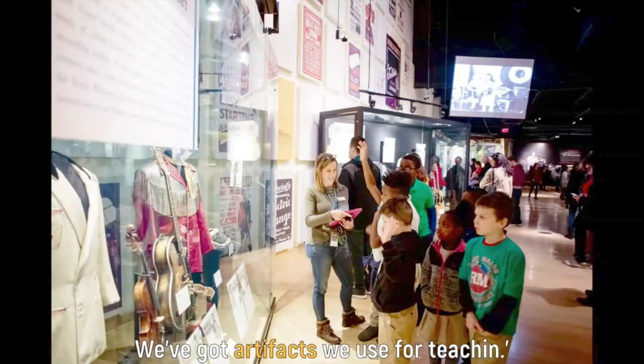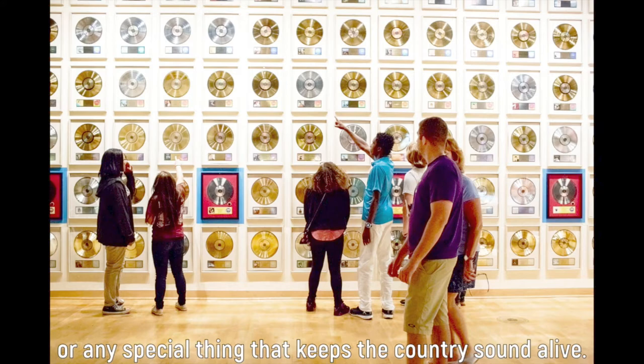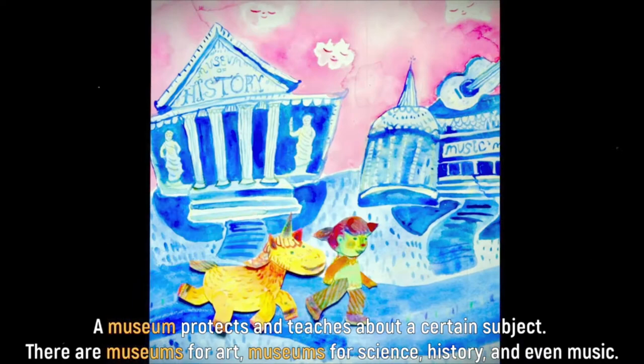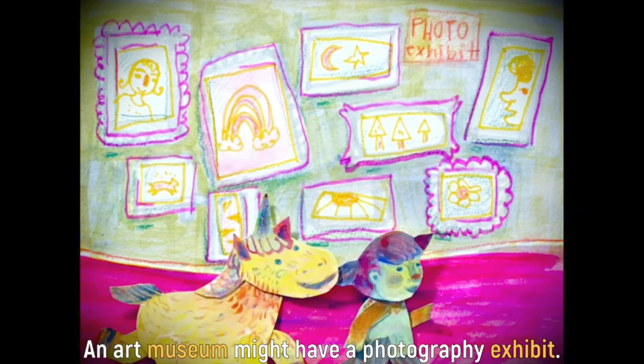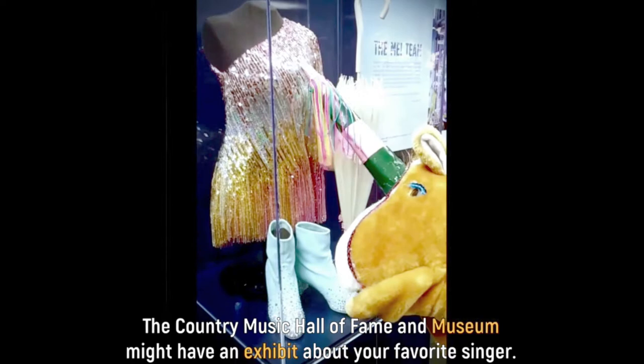We've got artifacts we use for teaching. Our artifacts could be the car that Elvis used to drive, or any special thing that keeps the country sound alive. A museum protects and teaches about a certain subject. There are museums for art, museums for science, history, and even music. An exhibit teaches about a specific theme. An art museum might have a photography exhibit, or a natural history museum might have a dinosaur exhibit. The Country Music Hall of Fame and Museum might have an exhibit about your favorite singer.